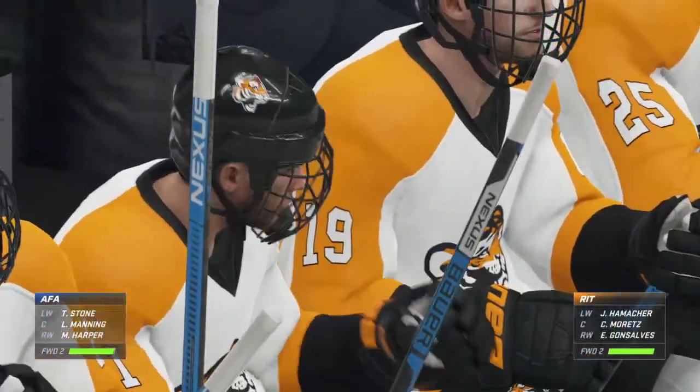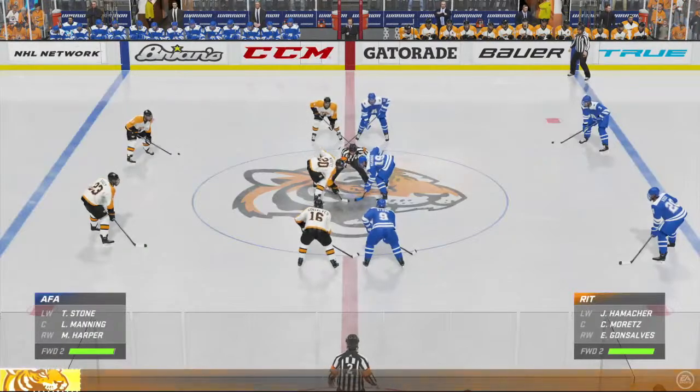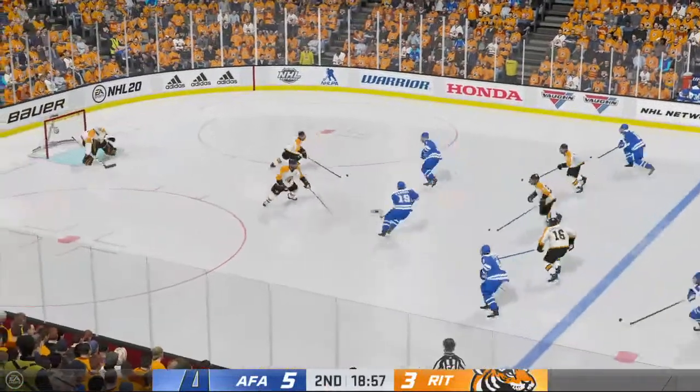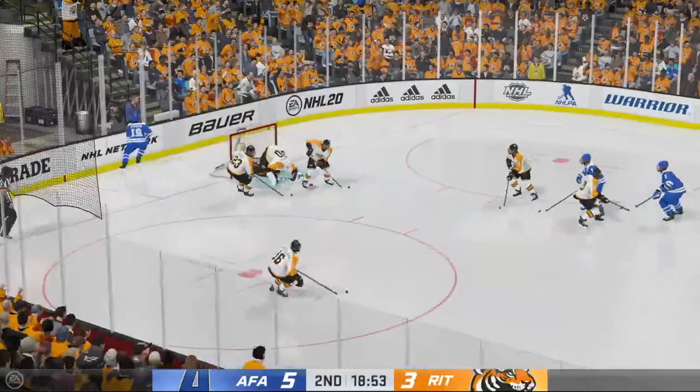Rochester's still trailing in this one, but it's a little bit closer now. A little bit better, and now maybe you can find some energy because there's lots of room to claw back into this game. Moves it quickly over to Manning. Lets it go! Turns it away on the slap shot!